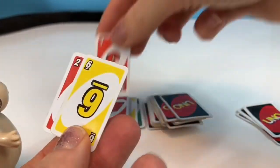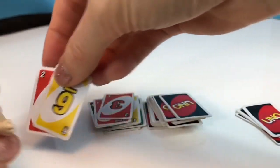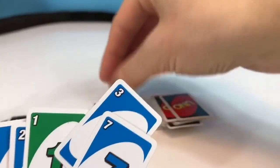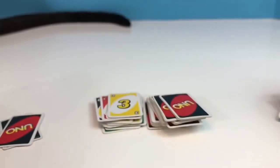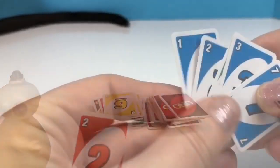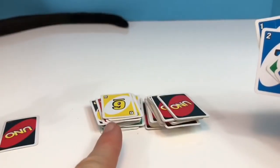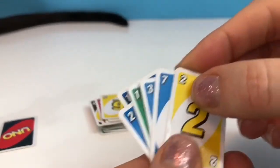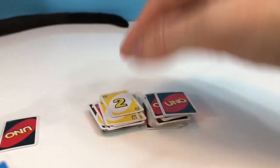What are you going to play, Makka Pakka? The red three. Now, I don't have a red three, but I have a yellow three. And Makka Pakka knows he has a yellow six. Uno! I don't have yellow or a six, so I must draw a card. I pick up a yellow card and I can play it right away.